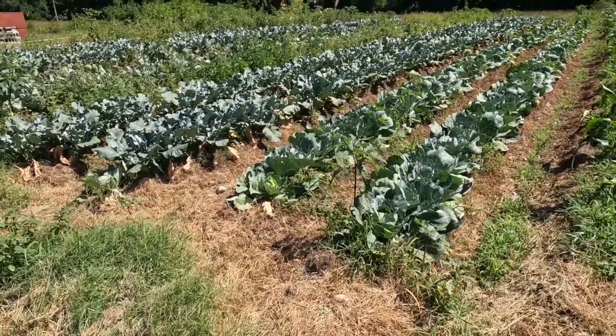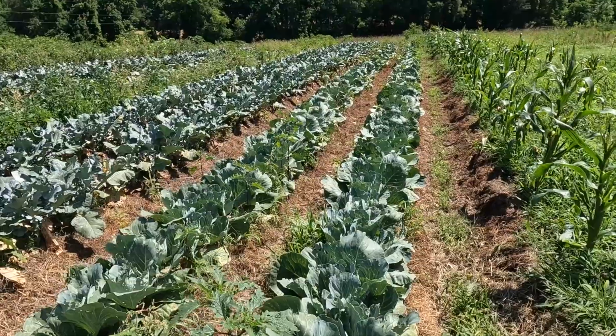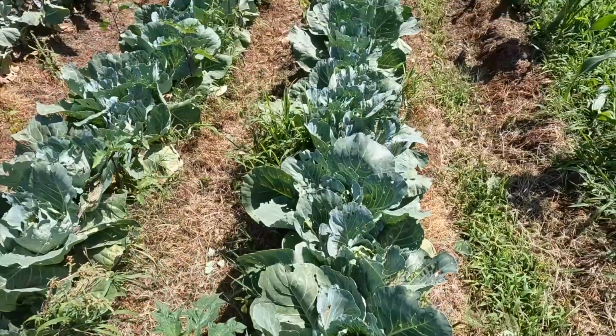So we're out here at our other field, our other garden. And as you can see, our cabbage is growing. Look at that head of cabbage. It's almost there.